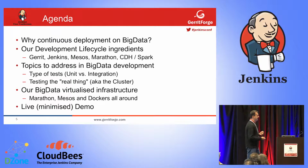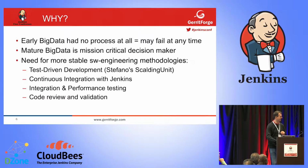And we are going to see how we managed to resolve some of the peculiar big data problems in a continuous development environment and continuous delivery pipeline. And there will be the demo, if the network assists me in the demo itself. So look, we have three lines out of 5, so far the network is fine.